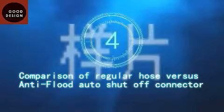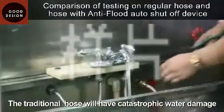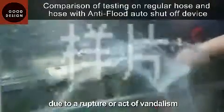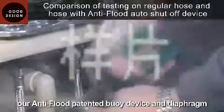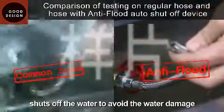Comparison of regular hose versus anti-flood auto shut-off connector. The traditional hose will have catastrophic water damage due to a rupture or active vandalism. As you can see, our anti-flood patented buoy device and diaphragm shuts off the water to avoid the water damage.